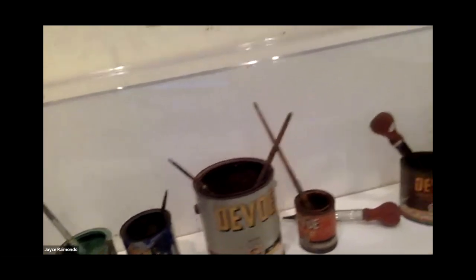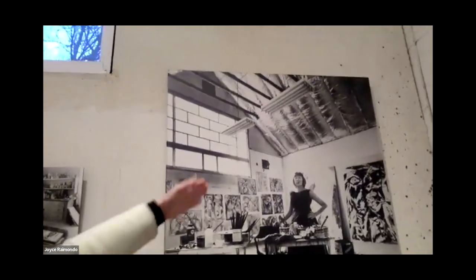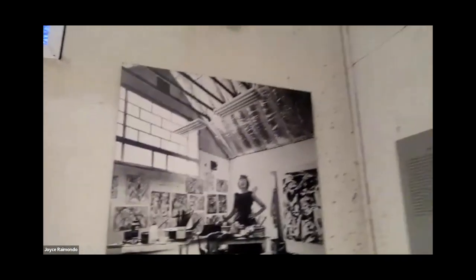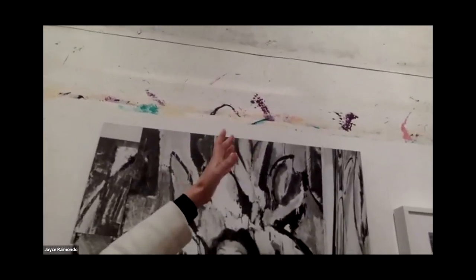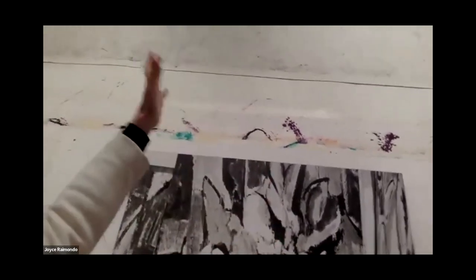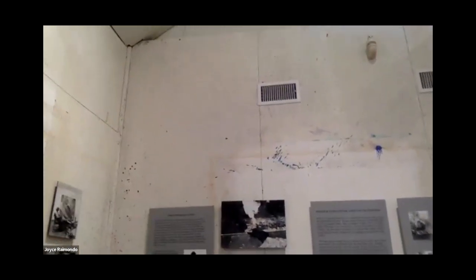Now, after Pollock's untimely death at the age of 44 in 1956, Lee came into the studio and used it as her own. And here she's shown with her paintings on the wall. And I love it when you come in here, you can see where her paint splattered, right, beyond the edge of the canvas. And you can imagine, wow, the energy, how did she get the paint all the way up there, right? And like over here. It's like 16 feet in the air.